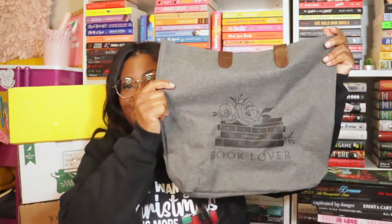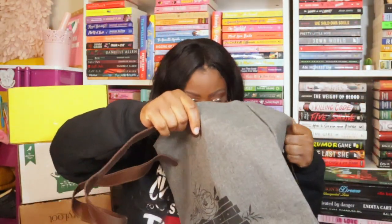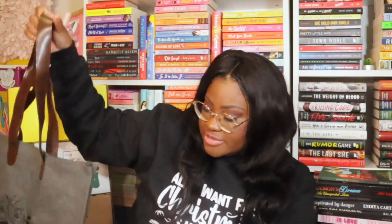Like this is a nice one. So it says Book Lovers. You can see W. Winters here. But this is nice. It has leather straps. It's pretty roomy. The only thing it's missing is a zipper. But, I mean, it's fine. It's nice. I will definitely use that.